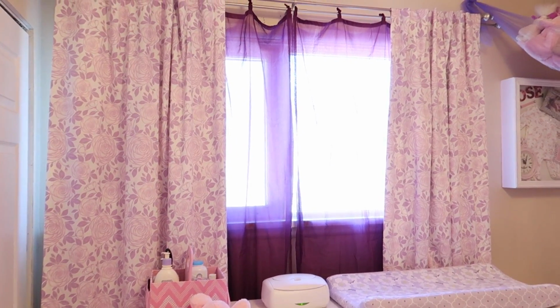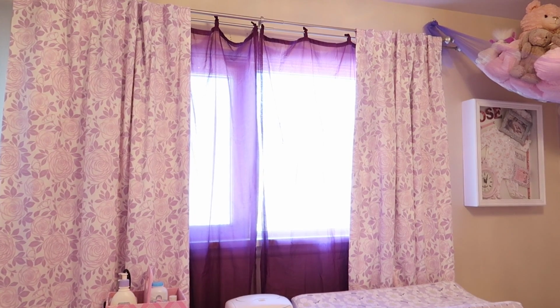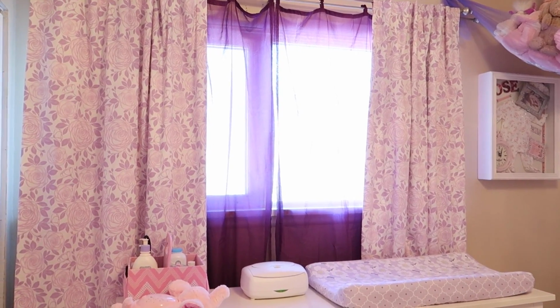Those curtains are supposed to be blackout curtains, but I do find that they don't let a lot of light in, but just the way I have them laid out lets a lot of light in. So I might be updating that or getting a second curtain. I haven't quite figured out what I'm gonna do with her curtains.